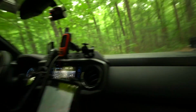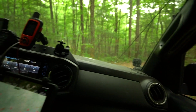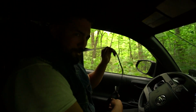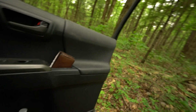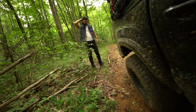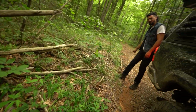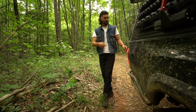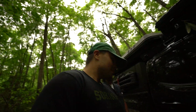What was that? He ran over like a big stump and then just flipped and hit it. Dude, get out and look at it. Oh my god. Alright, well, looks like we're good. Yeah, you hit one of those stumps right there. It was that one right there. Just flipped up and... Yeah. Daggone. Anyways. Nearly rocked you in the head.